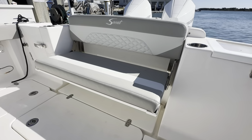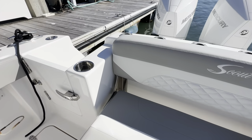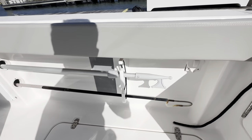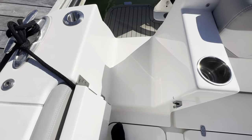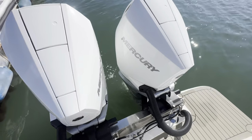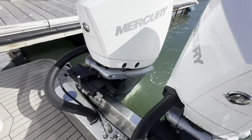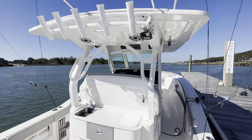Nice aft bench seat that's molded into the transom here, give you more stability, as well as gives you two cup holders on both sides. Rod holders, boat hook, gaff. Transom walkthrough on the starboard side. Back to the swim platform. We got twin Verados, like I said, joystick piloting. Beautiful power package on this boat. Just an all-around impressive vessel.